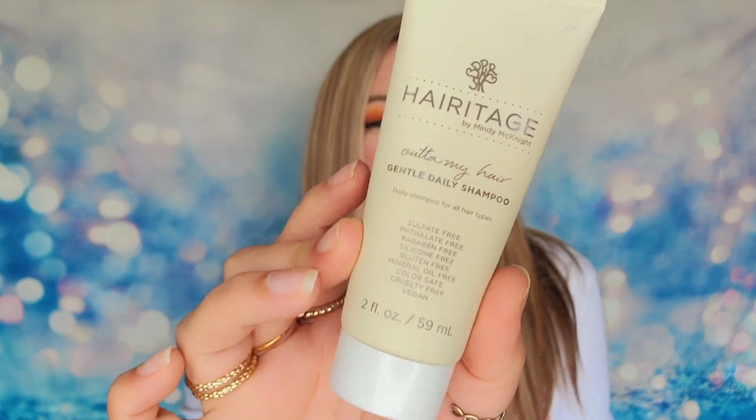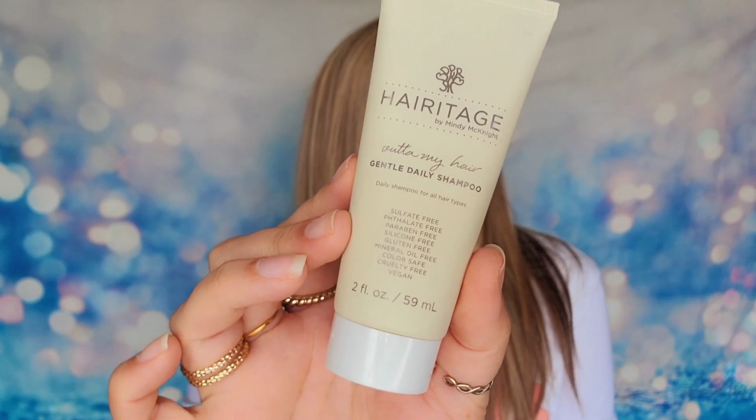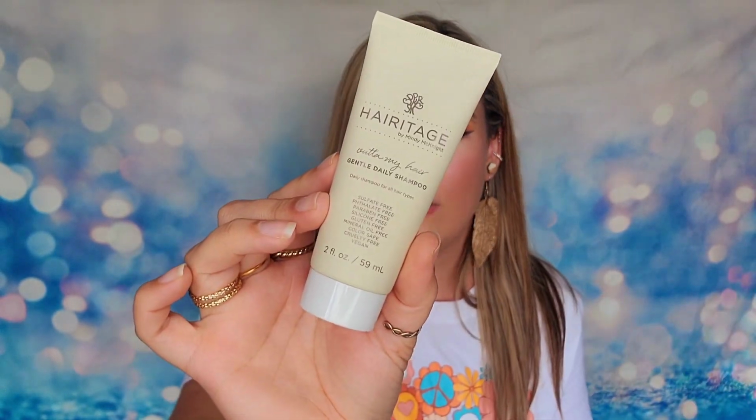This is vegan, cruelty-free, sulfate-free, paraben-free, silicone-free, gluten-free, mineral oil-free, and color-safe. It's free of all the nasties. This is just a travel size version, but it's 2 ounces of product. So you have plenty of product here to try this shampoo out, and you'll know if you like this one or not. And if you do love it, you can rebuy it again at the Walmart beauty department. This one retails for $8.94 for their full-size version, which is 13 ounces.